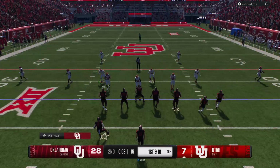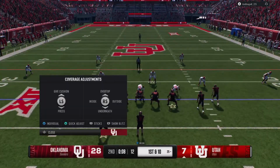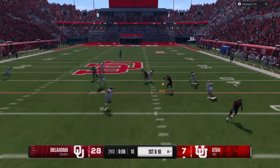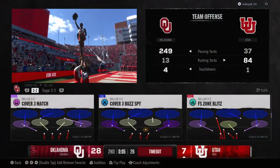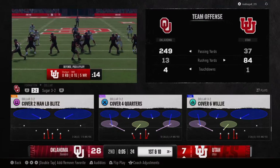With 8 seconds to go in the half, wonder if they'll try to get a big play just to see what happens. Wilson to pass. It's complete to the right. We've got a timeout in the waning seconds of the half. Maybe a chance to get off a couple more plays. Timeout, Utah.